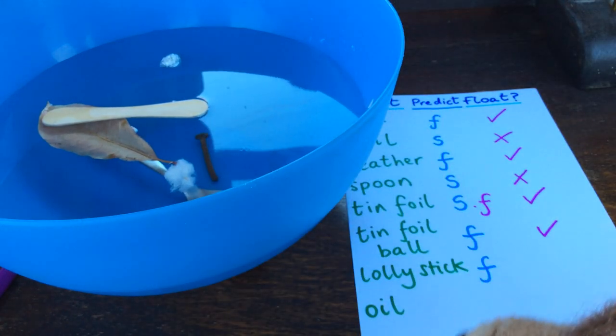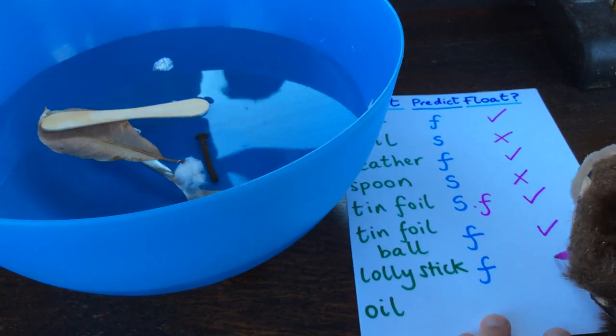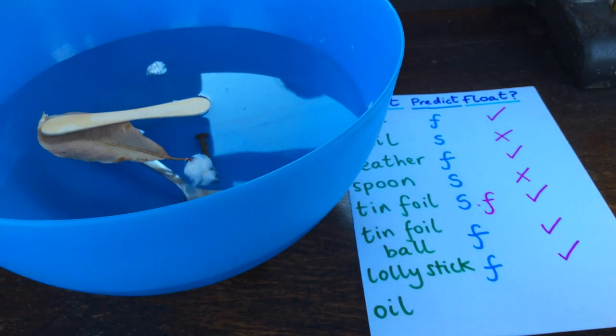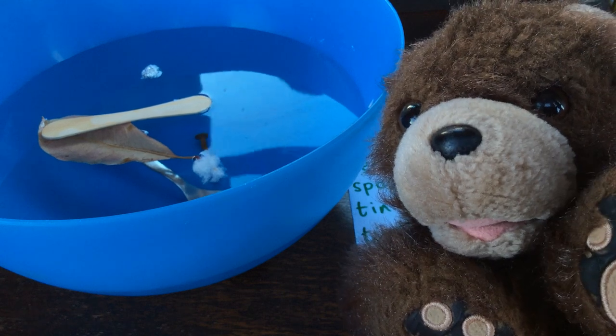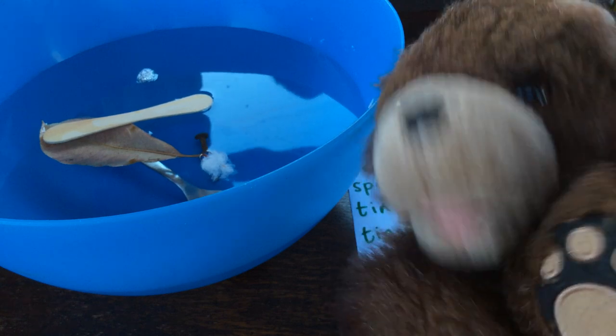That would be amazing. So, does the lolly stick float? Yes, it does. So we can give it a tick. Okay, the last one I just thought would be interesting because it's actually a drop of oil. I thought it'd be interesting to have a look at oil in water, just to have a look.